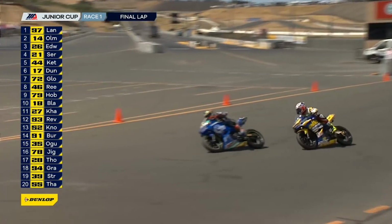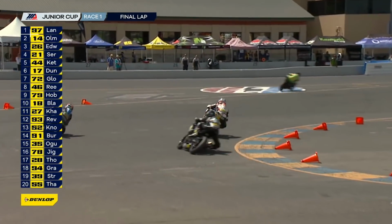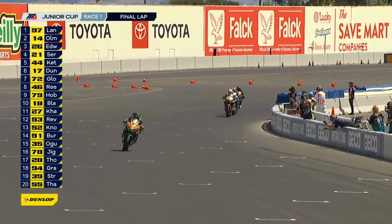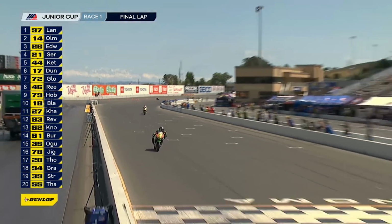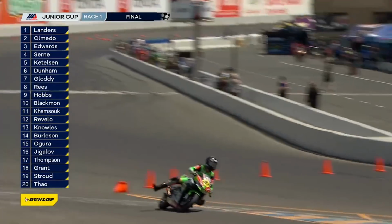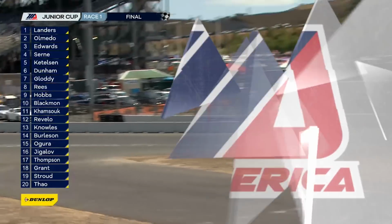There goes Edwards up the inside, going into the final corner on this racetrack. No, he can't hold the line. Up and out of the saddle goes Josh Cernay. It's going to be a run to the flag. Rocco Landers will take another victory here in 2019. And in the dash to the flag, it's going to be Olmedo and Edwards.